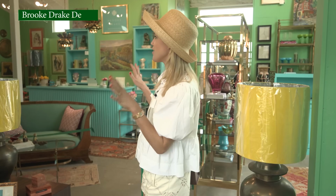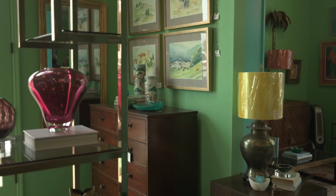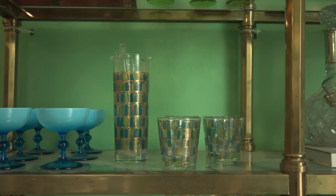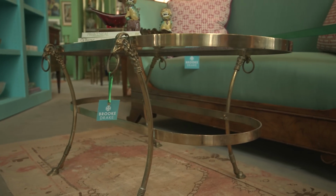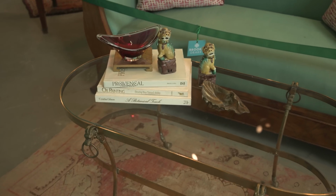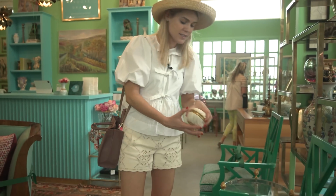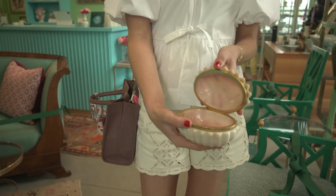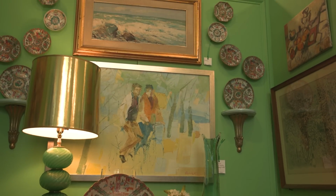Okay, so now we're in Brooke Drake Design. I love this shop. It's so colorful. There's so much fun art, and it's so curated with all of the little details. It's a great place to shop for accessories for your home and art. And I'll show you one of my favorite things in here. This coffee table is incredible. It's got a beautiful design, and then you can see the way that they've styled all of the little accents and colors. I love this shell box. This is so special to put on your coffee table, store things in. But this is such a fun and happy shop. It's so colorful, and it's right here at Blue Hills.